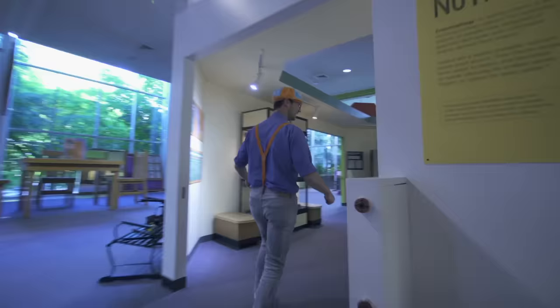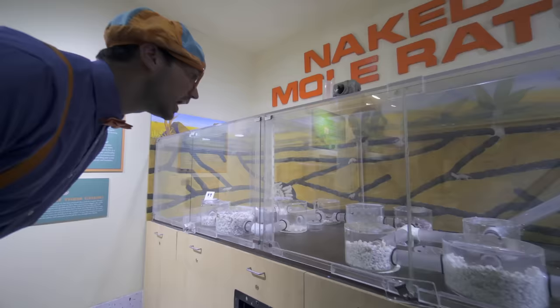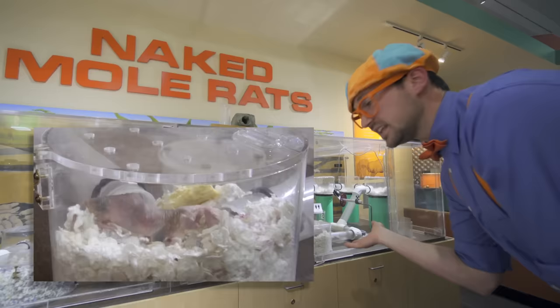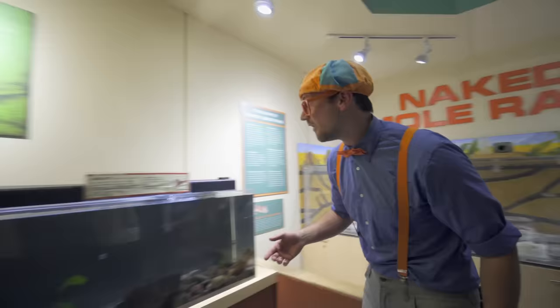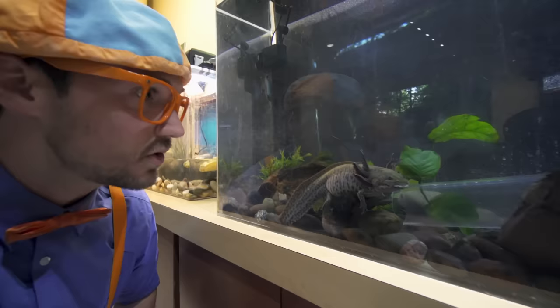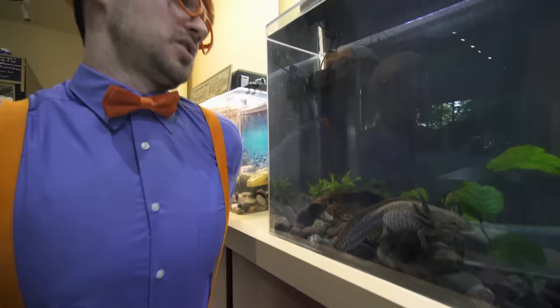Whoa, look at this room. Another part of the living things exhibit. Do you see these? Whoa, interesting. These are naked mole rats. They're like rats, but they have no fur or hair or scales or anything like that. That's why they're called naked mole rats. Oh, and an axolotl. Check this out. That's an axolotl. Whoa, so interesting. Kind of looks like a salamander mixed with a fish. But the cool thing about axolotls is if they lose a limb like their arm, they can regrow it back.